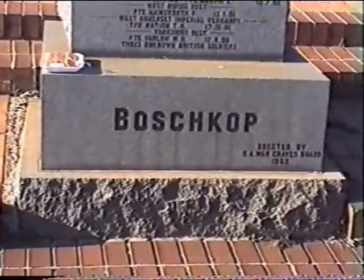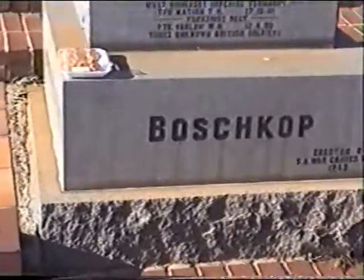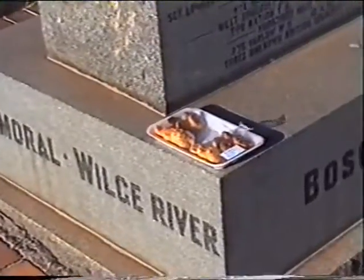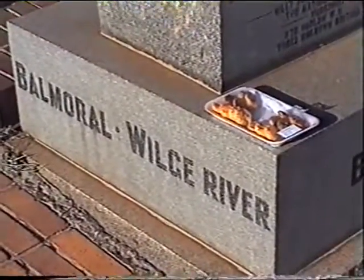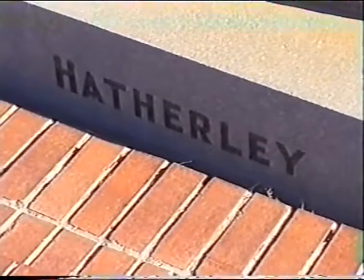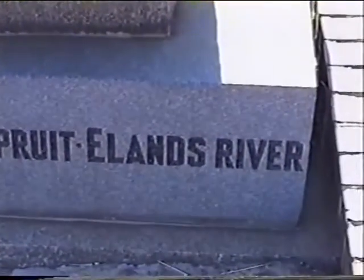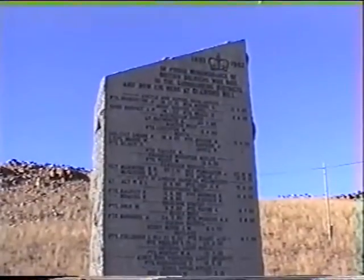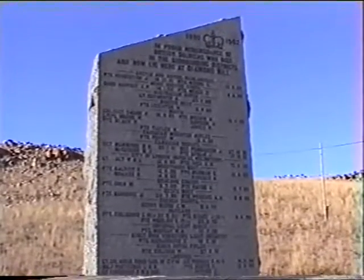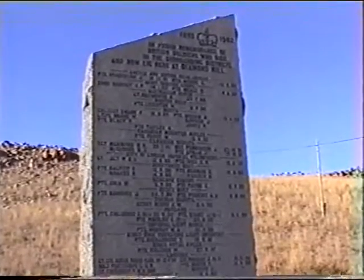This monument commemorates those men who died at Boskop, Wilge River, and Balmoral. Don't get confused with our little luncheon packet. Kostspruit and Elands River. There's only one panel inscribed on this block of granite. I'll give the details.